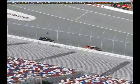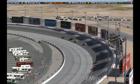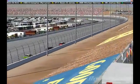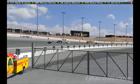Here comes Dylan C. Jones, and guess who's into third, guys? That 6-car. Wow. Joshua Gaiman. He's on a roll, guys. Man, I'm telling you, he's right where he wants to be.